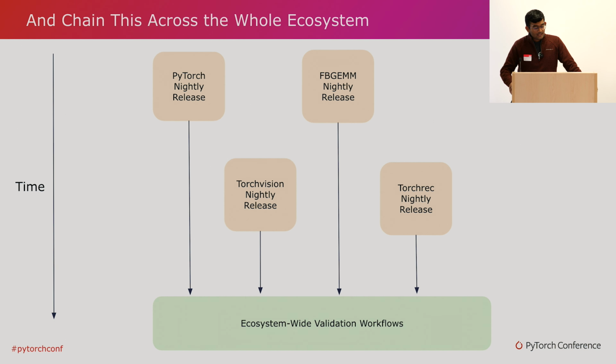Everything gets uploaded. And after that, we fetch them all in for some ecosystem-wide validation workflows to ensure that all these binaries work well together, and we run some metadata checks as well. So yeah, that's the story of how PyTorch binaries are essentially built and distributed to all our users.